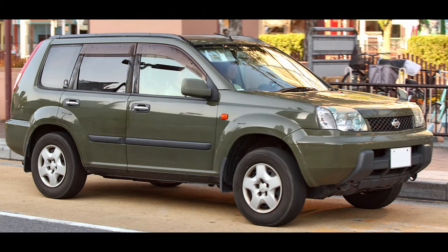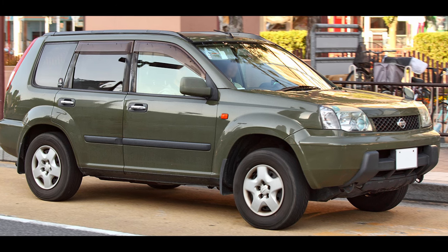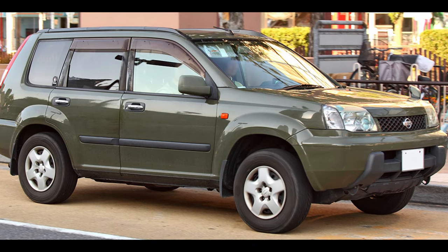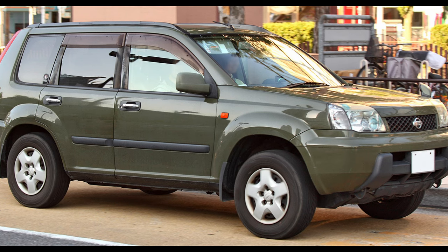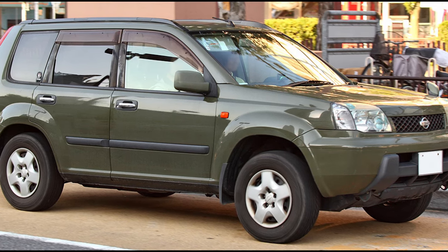Conclusion: so, there you have it, some common issues with the Nissan X-Trail T30. While these problems may seem daunting, regular maintenance and addressing issues as soon as they arise can help keep your vehicle running smoothly. Remember, if you experience any of these problems, it's important to have them diagnosed and repaired by a qualified mechanic to ensure your vehicle is safe to drive.